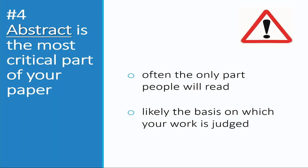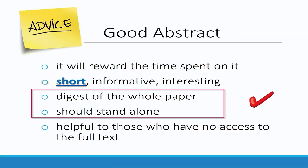Abstract. Abstract is the most critical part of your paper, and abstract is often the only part people will read, right? It's also something that is going to be the basis on which your work is going to be judged by the authors, readers, but also judged by the editors. So really put an effort. You really need to put a decent amount of effort into creating your abstract.